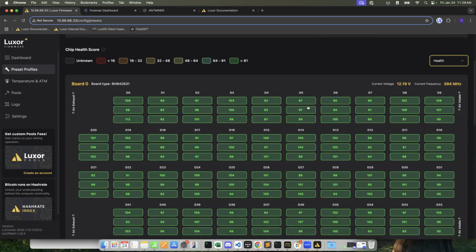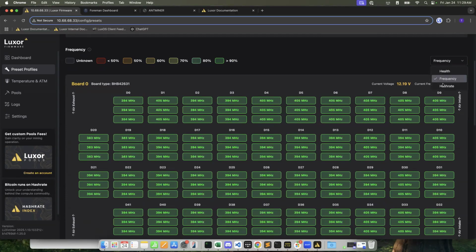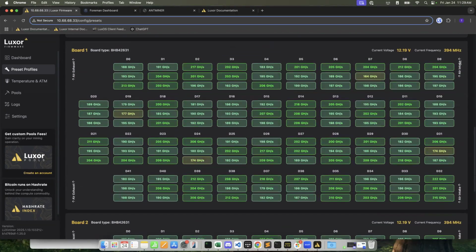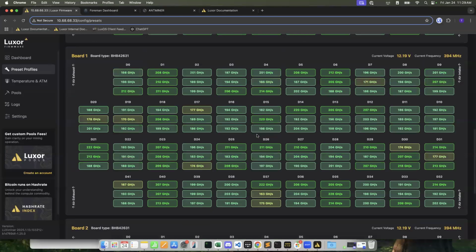You can change the visuals here. Instead of showing the health score, you can go to frequency and you can go to hash rate. But otherwise, you just get a representation of each board showing from air intake top to air exhaust top, and then same for the bottom. So if you're talking to your engineer and you say, hey, I want you to check this hash board, check the chip in the top left corner, what have you, you can explain based on airflow and top, bottom, left, right where the chip is because you can visualize it here. Otherwise, that's the profiles page.